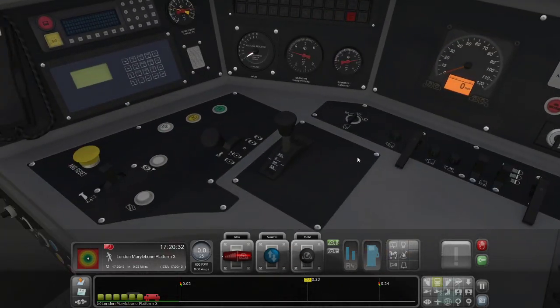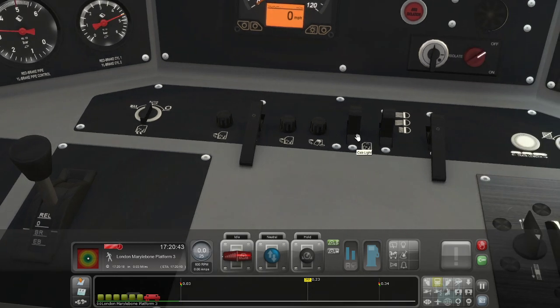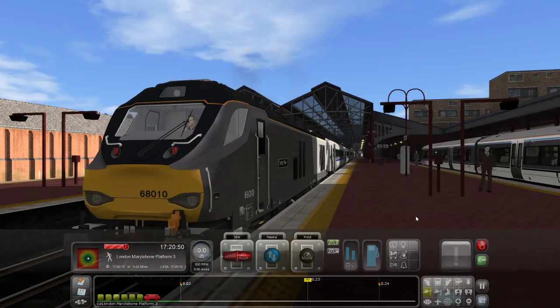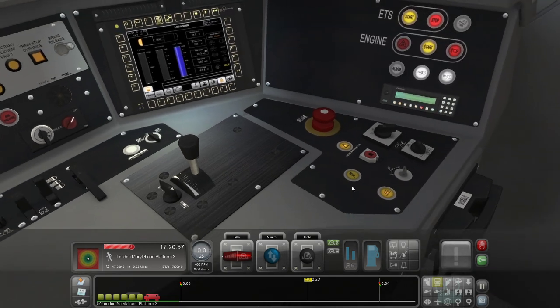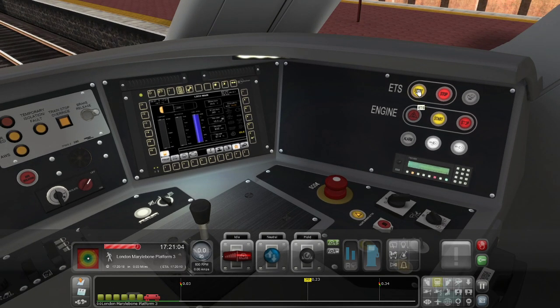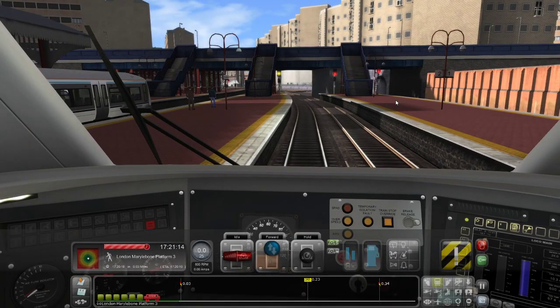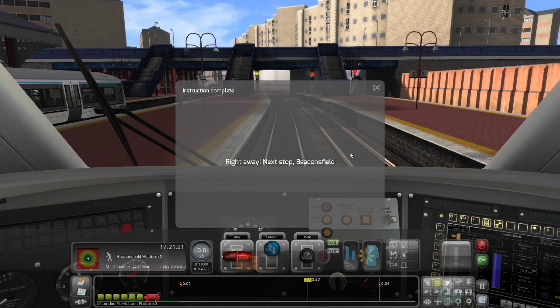Yes. I'll do everything in cab, why not? So, strip lights. Good. Desk lights. Good. Cab lights, not too worried about. Headlight dimmer. Up to full. Doesn't help me. Should I just press that? It's got to be easier, hasn't it? Yep, that's fine. Wipers, not too fussed about wipers. Electric train supply. Excellent. ETS is active. Excellent. Right away. Next stop, Beaconsfield.